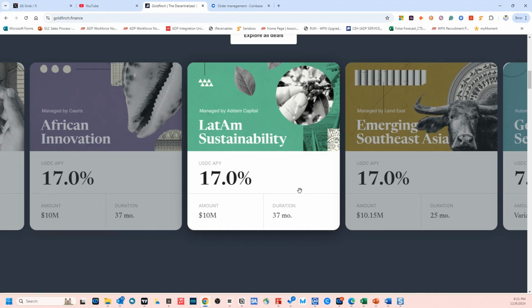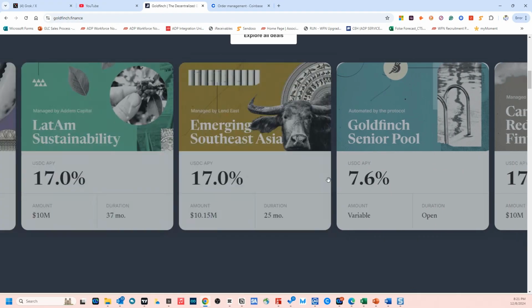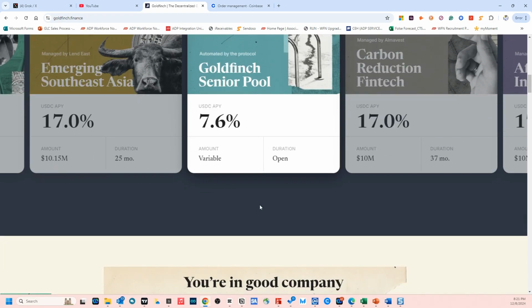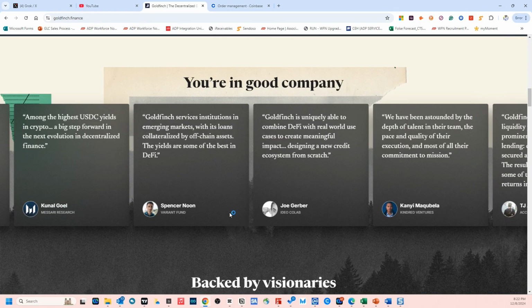Some don't have 37 months, some have 25 months. I would much prefer just the Goldfinch senior pool here. That APY is 7.6%, so significantly less than 17%. However, the duration is open, the amount's variable, and you can literally lend it out and then take it back whenever you need to. So it's a very good platform here. It's a very good concept as well. And I think the real world asset space is just getting started.